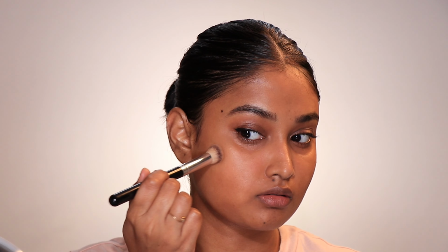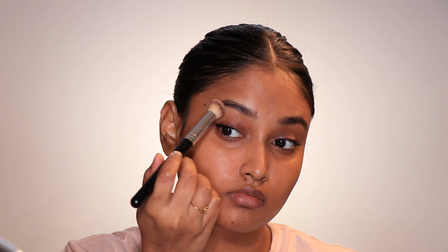Remember, I used to dust off some powder and ran away like that. Normal girly pops be baking. My dry skin can never. I can't bake because my skin will turn patchy and red. So I am stamping the powder to my skin. I'm using the same brush that I used to apply concealer and my BB cream.